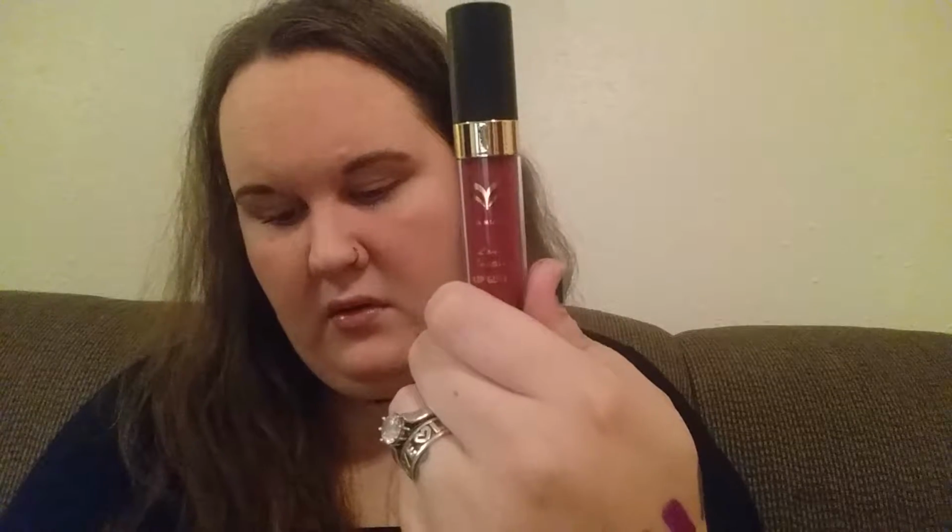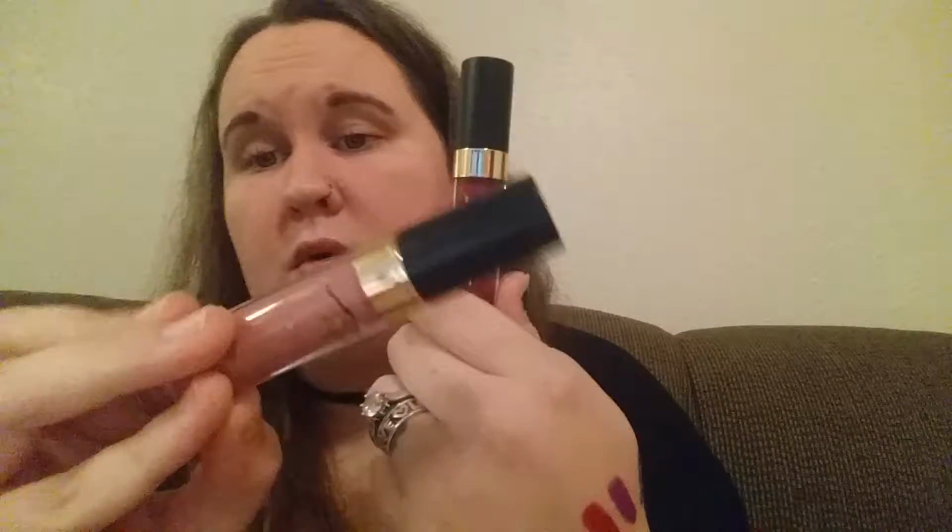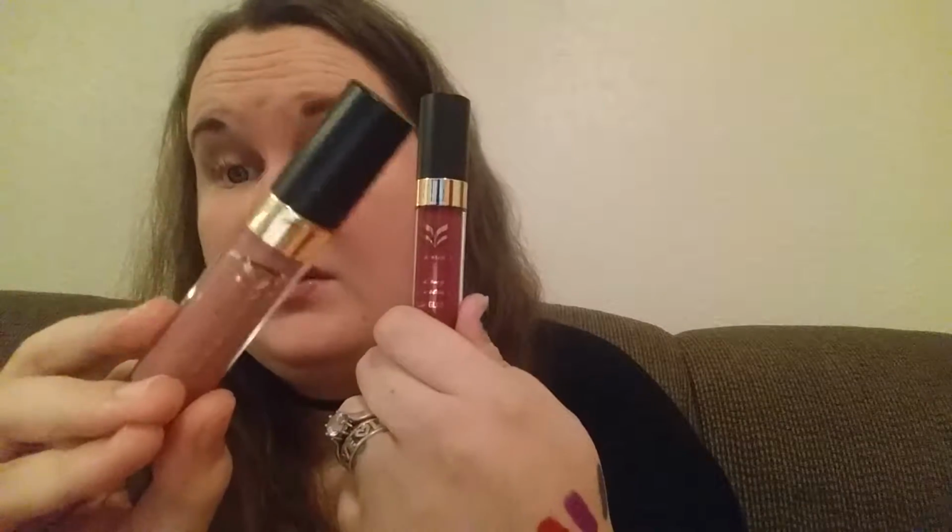I actually have two of these because I believe I have this one and I have this one, and I'll show you this one in a minute. But this one right here I wear all the time. I absolutely love this one. They don't crease, they go on really well. It's cute packaging, really good packaging, like you wouldn't know that you got it for $1. But anyways, let me show you this one on.